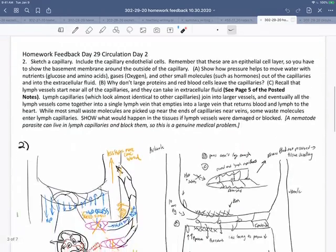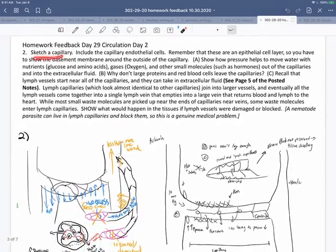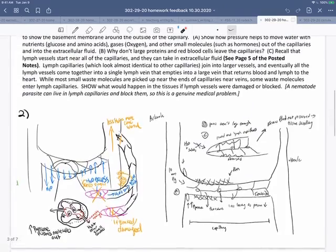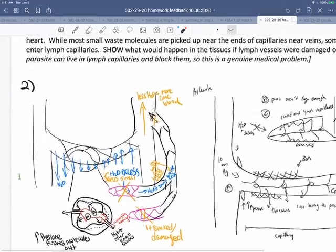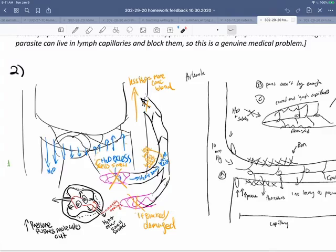The next question was to show a capillary with the endothelial cells, including the basement membrane around the outside, and then showing how pressure helps to move water with nutrients out. Why don't large proteins and red blood cells leave? And then also the lymph vessels, and what would happen if lymph vessels were blocked, which can happen. There's a parasite that does that. It's actually a nematode parasite.